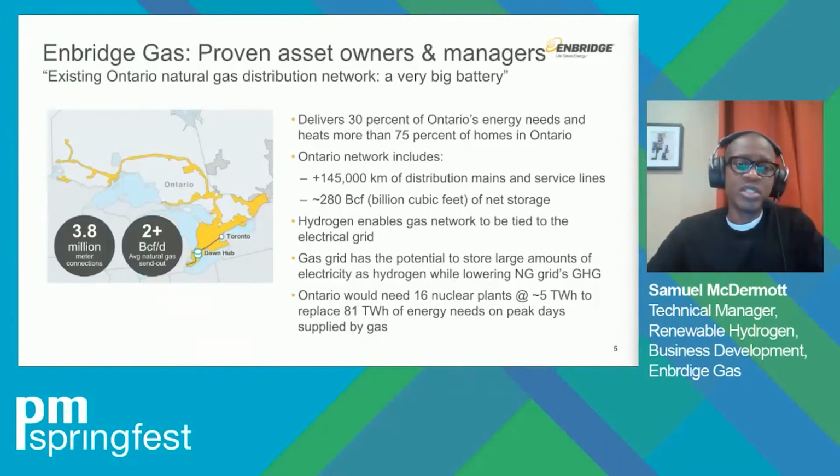Now, the gas distribution system, as an example, peaks in the winter. And the opposite to that is that the electrical system peaks in the summer. So the electrical system at peak is about 23 terawatt hours of energy. The gas system, on the other hand, is about 81. Well, if you're going to replace all the gas systems, you're going to need to add about 60 nuclear plants generating about 5 terawatt hours of energy.